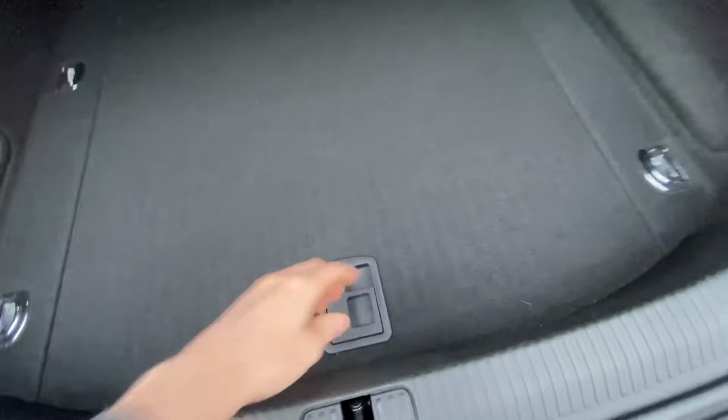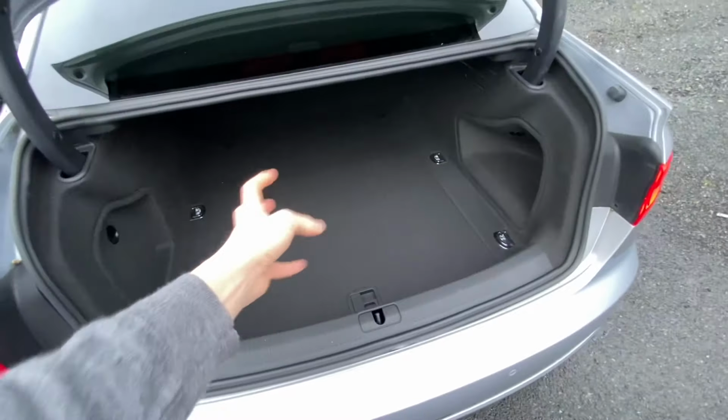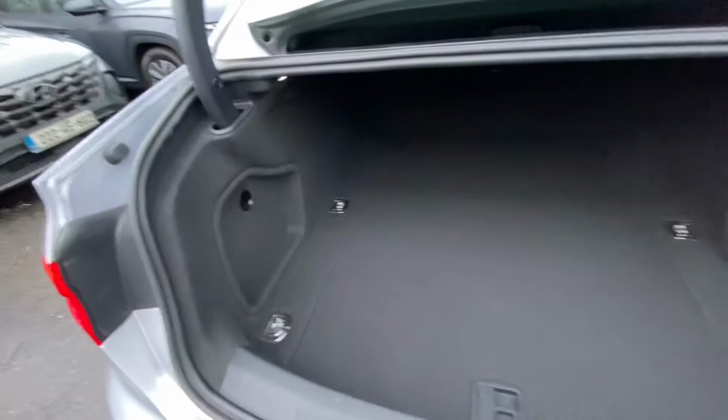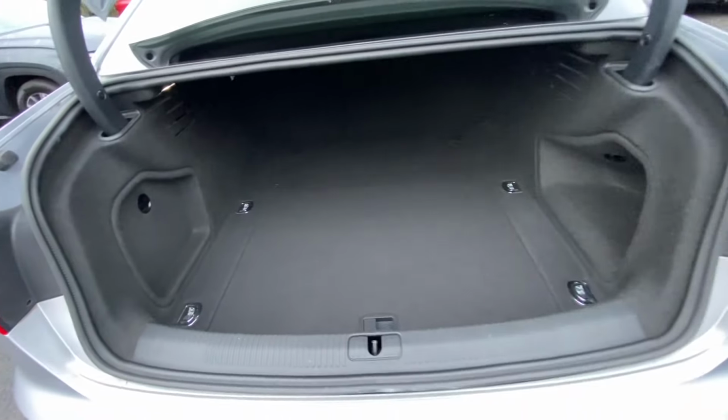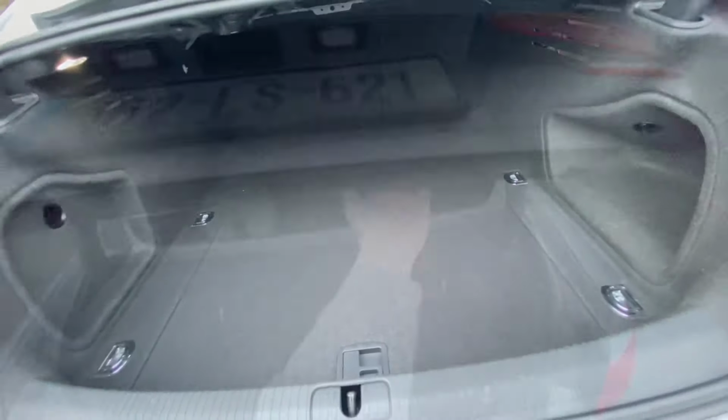In terms of the boot, my dad's pretty fussy, as am I, but this boot is in super nice condition. Anything that ever went into the car, it got taken out, and then it pretty much got hoovered straight away afterwards. So it's really, really had an easy life. I'd go as far as saying I don't think there's any blemishes in there at all.